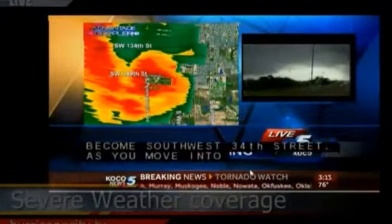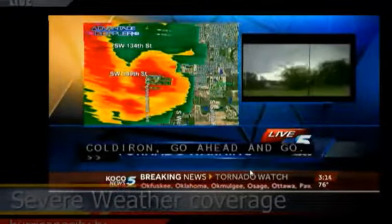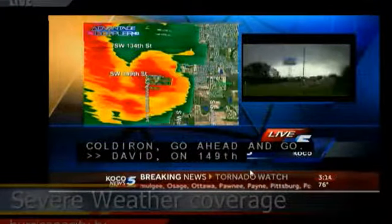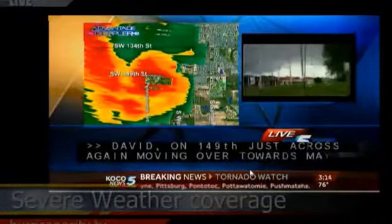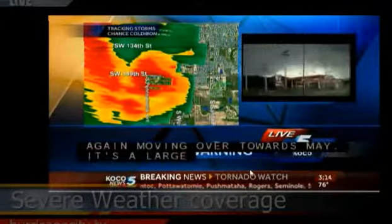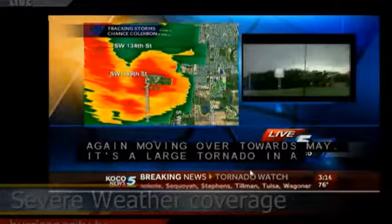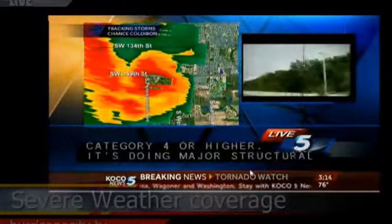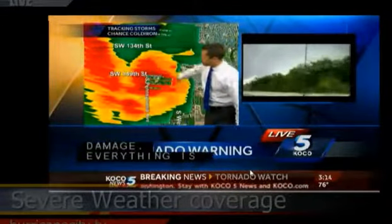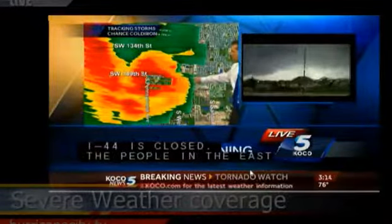Okay, David, the tornado is at 149th, just crossed in, moving over towards Bay. It's a large stovepipe tornado. It's in the EF4 category or higher. It's doing major structural damage. Everything back to the west of that storm is down. I-44 is closed. The people on the east side up towards I-35 need to be underground. This tornado is not anything to mess with.